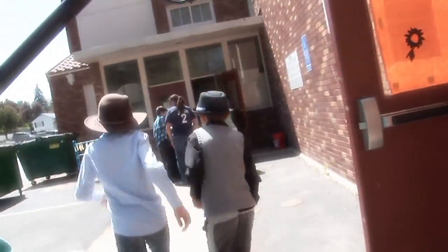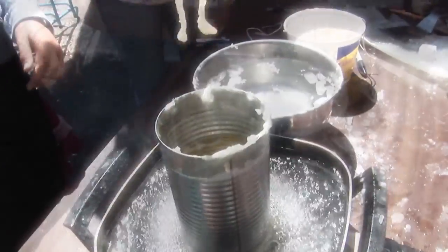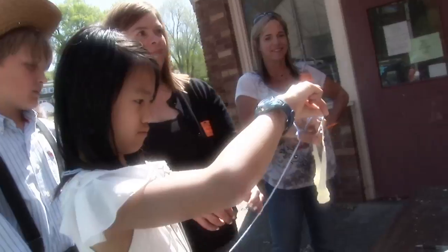They're dipping, making candles. Okay, let's go. Hi, this is Rachel. Hello. We're making candles today. It's Pioneer Day at Roosevelt. We are dipping in paraffin and then into some ice water and drying our candles to take home.